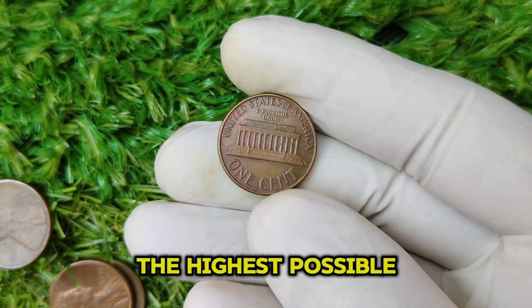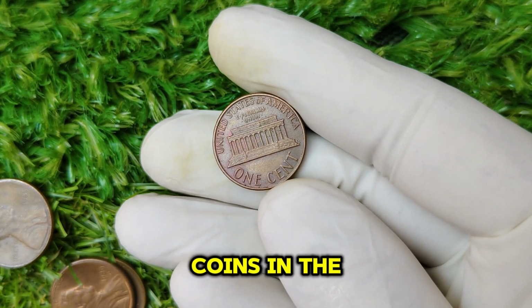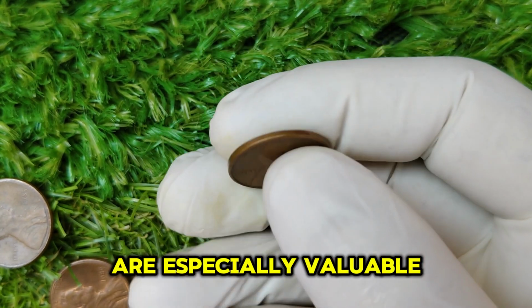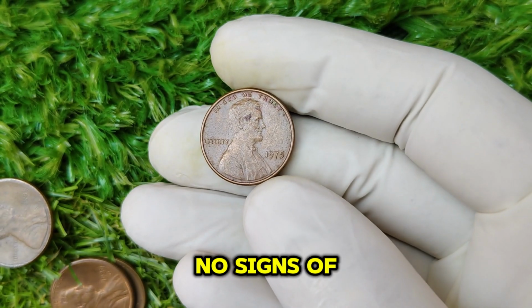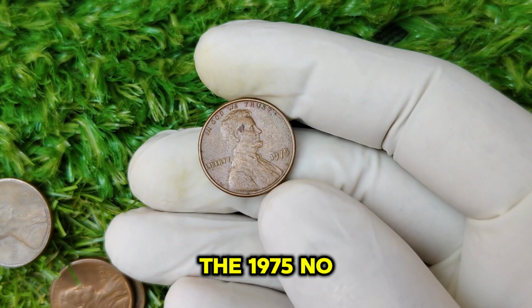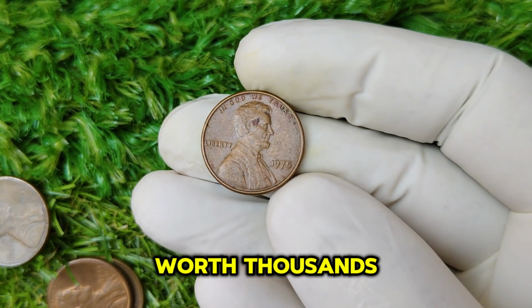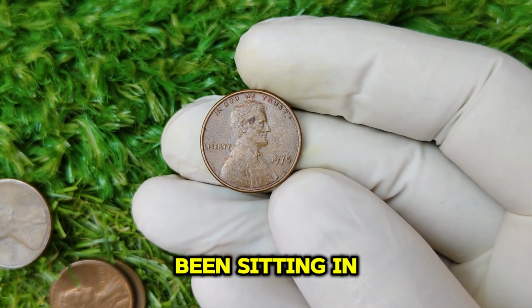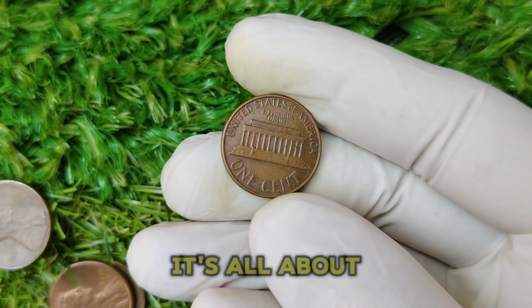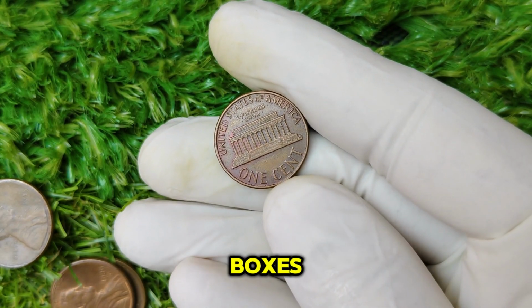Coins are graded on a scale of 1 to 70, with 70 being the highest possible grade, known as perfect mint state. Coins in the MS-65 and above range are especially valuable because they show no signs of wear and have sharp, clear details. For the 1975 no mint mark penny, if you find one that has been well preserved, it could be worth thousands, even if it's been sitting in your change jar for years. It's all about condition and rarity, and this particular penny checks both boxes.